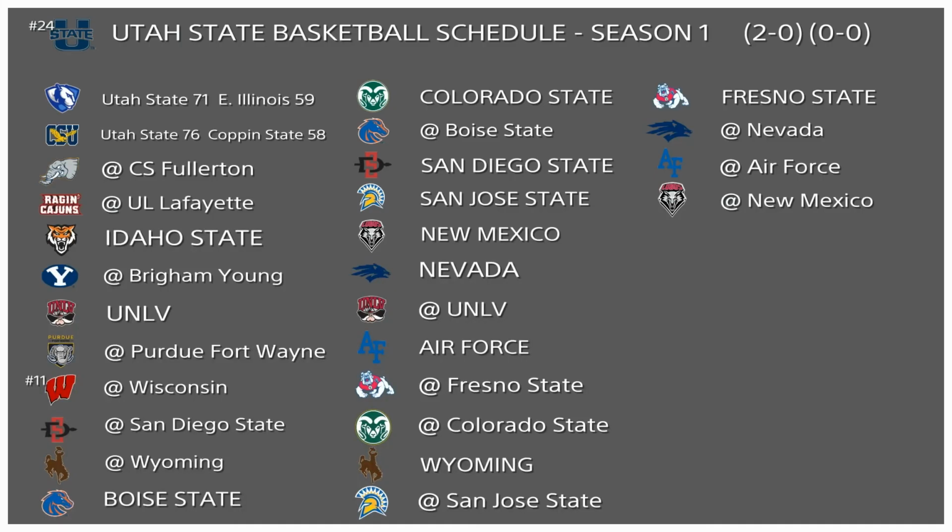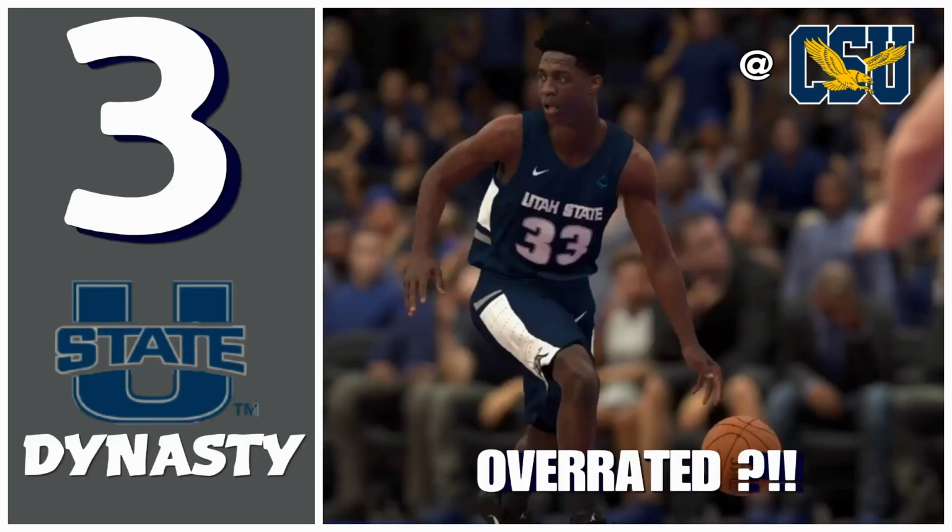And those are our stats from this win. Utah State 76, Coppin State 58, the final score from Baltimore. We improved to 2-0. And up next, we travel back across the country to the left coast. And we take on the Titans of Cal State Fullerton at Titan Gym in Fullerton, California.